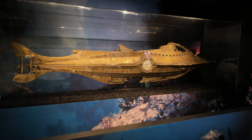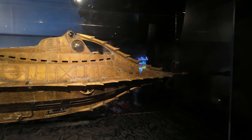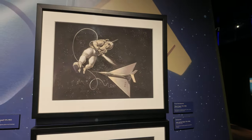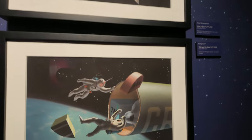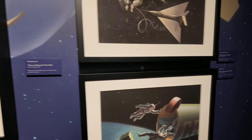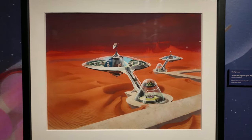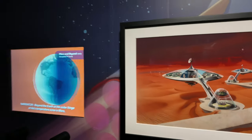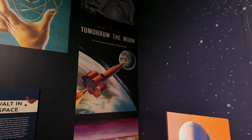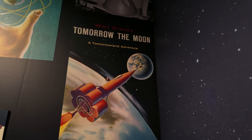This is from 1962. Look at this. That's really cool. Sweet. A little science fiction. 1855. Oh, Mars? Things are so cool. I know, aren't they? Tomorrow and the Moon. I would love to have that poster. That would be cool.